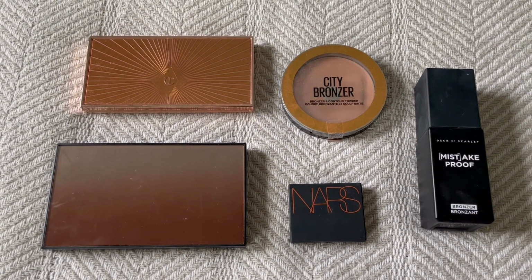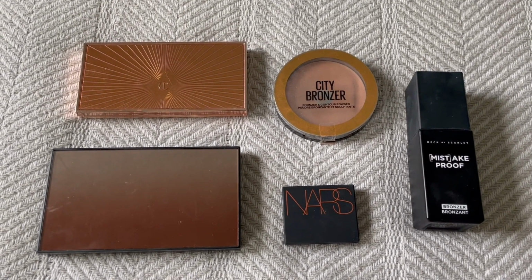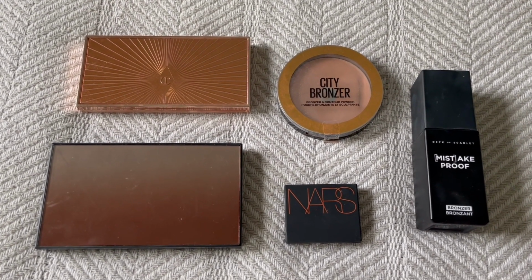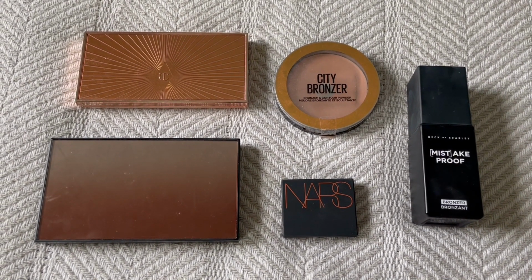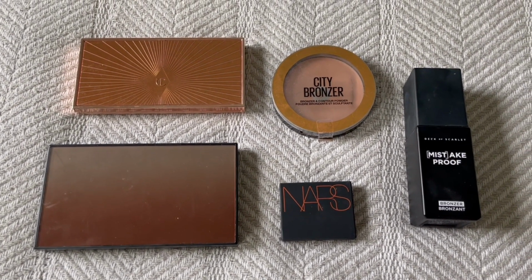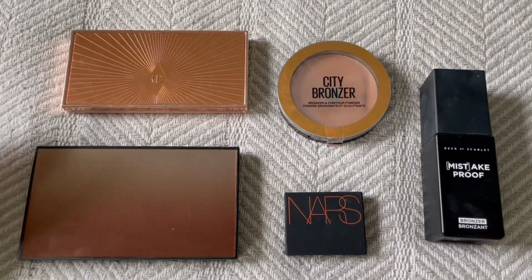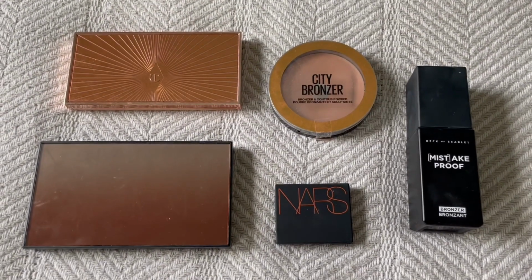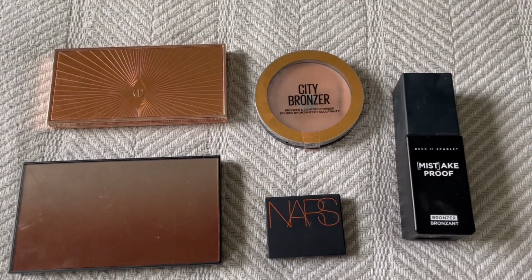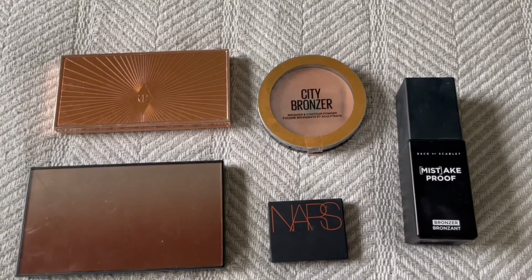It kind of threw me off because I was hoping to finish up 2 bronzers this year and hit that goal, but again, it's just a mini, so I don't really mind, and I do like the NARS formula a lot, so that's all right with me. Currently working on the Charlotte Tilbury Sculpt shade in my 21 and 21. I am not opening any of these because I don't want to give any kind of spoilers for anything, so we're just going to look at the packaging.